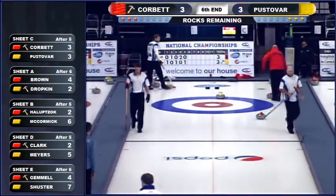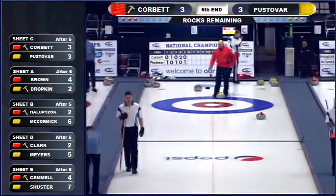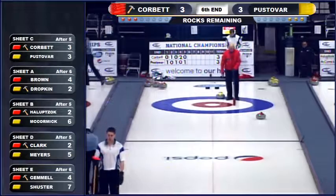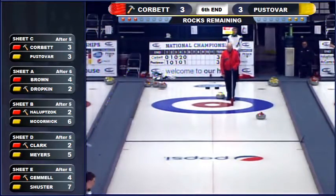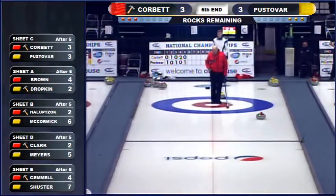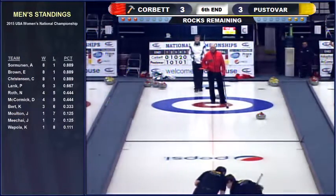Yeah, I'm not sure why Brandon's changed the weight from control to normal all of a sudden. They've been playing nice control weight the whole game. They're getting a couple of rollouts here. Same weight. I know you're looking to roll six feet, but a little tighter. You need to keep the shooter around. Put a little pressure on Team Pustovar here.